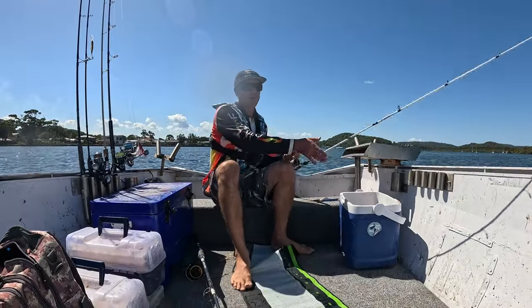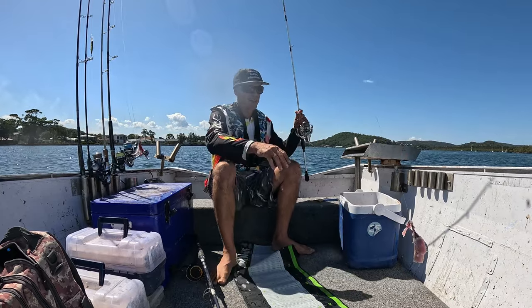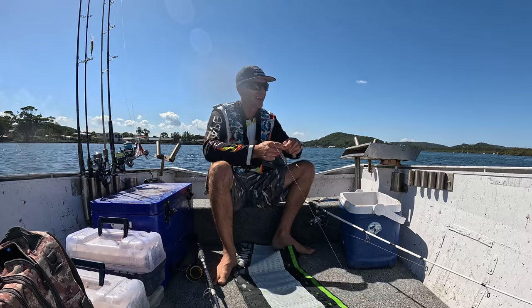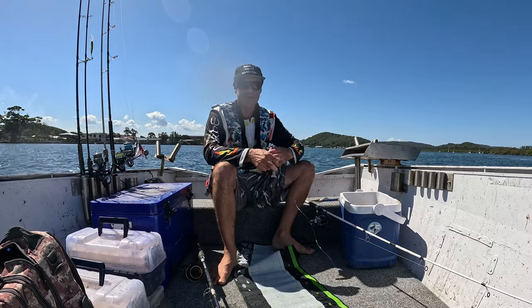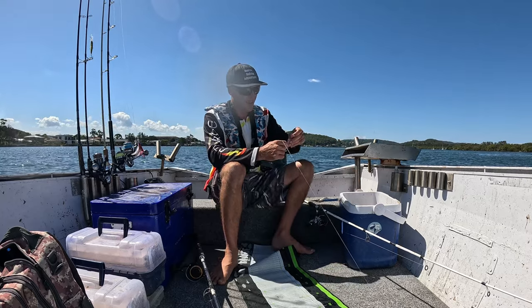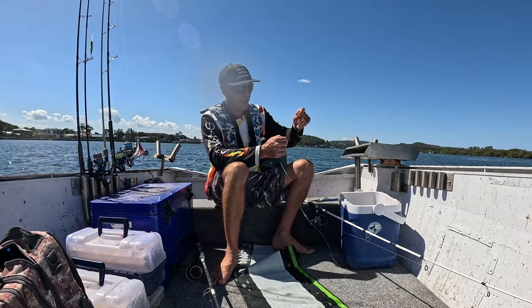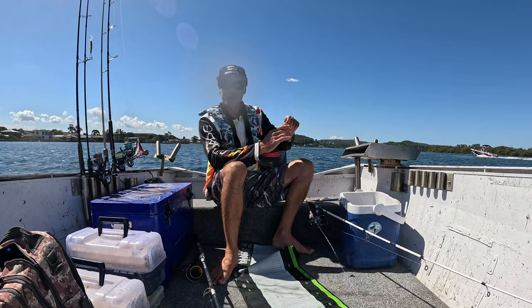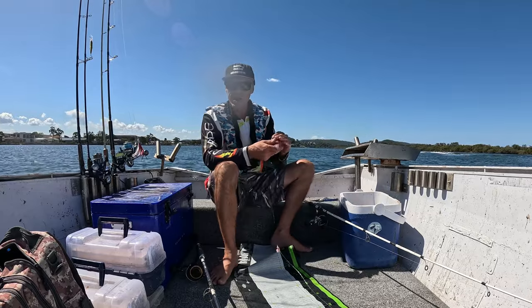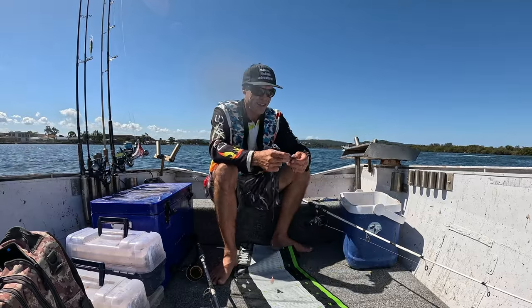Love it when it all comes to plan. Gotta love that. Yeah, literally, only took a minute of drifting. It's awesome. As you see me, I just feathered a bit of line. When you're using big baits like this, you really want that fish to take it down.